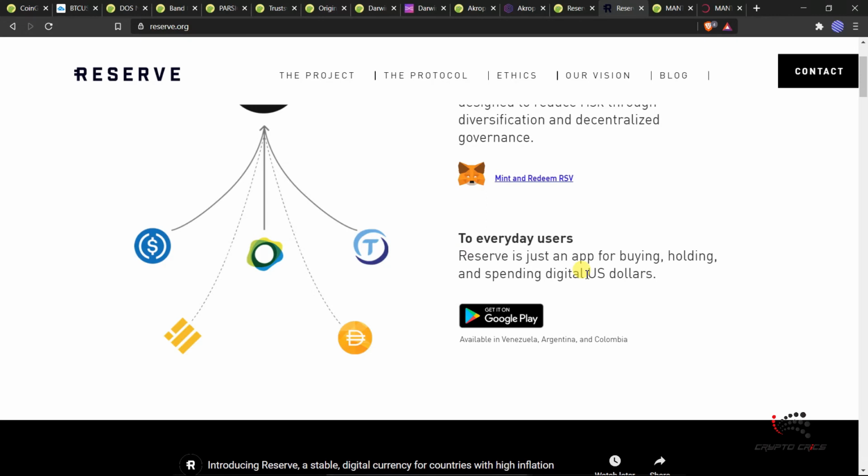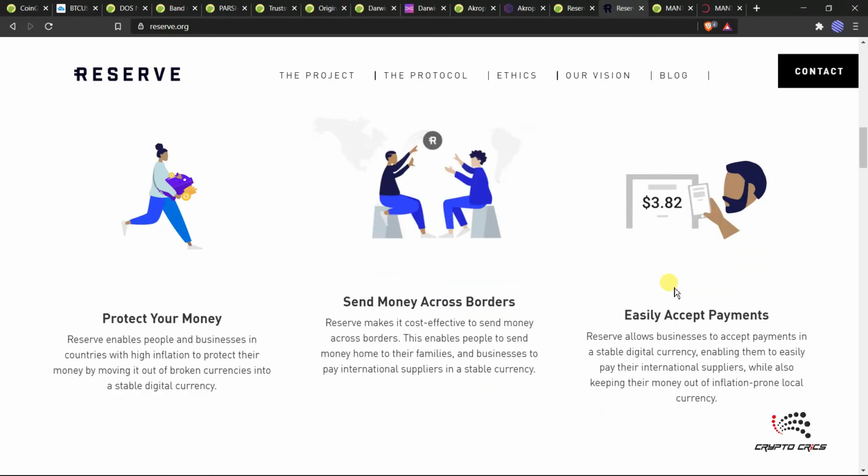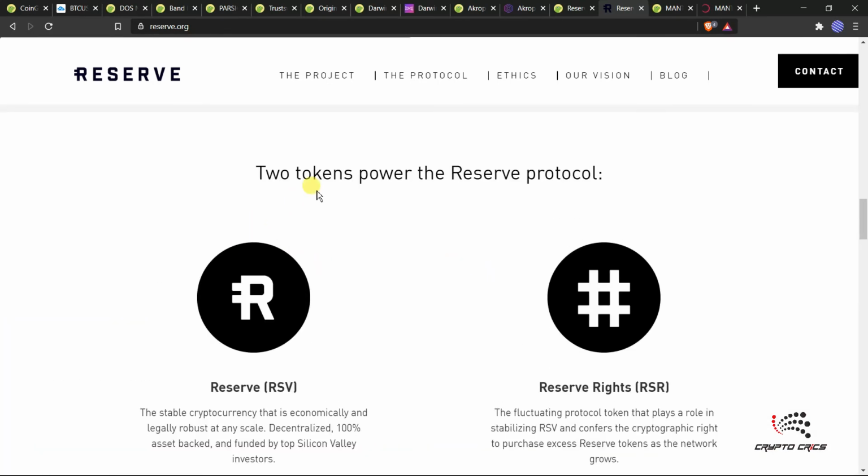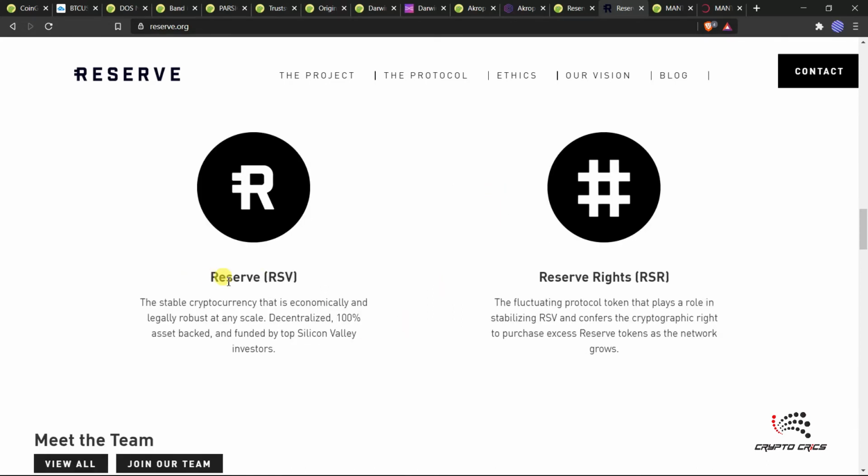That's simple. In terms of what they are delivering to the everyday users, it's just an app for buying, holding, and spending digital US dollars. You can see it's a digital US dollar, that is stablecoins. It's mainly used for that in terms of everyday users. But in terms of how the protocol works, it's huge, guys, because they have two tokens that power the Reserve protocol. One is RSV, that is Reserve. Another one is Reserve Rights, that is RSR.